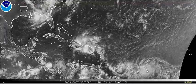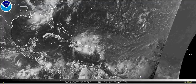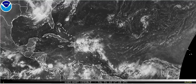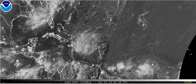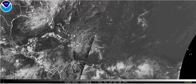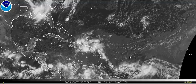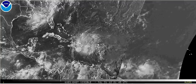Once we get a closed low and the models can really latch on to what's going on with this system, then we'll really see what's going on with it. But for now, we definitely do have some things to watch in the tropics. Things are heating up as it should be around the 1st of August through September. We should see things start happening in the tropics.